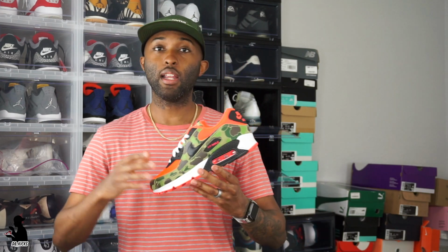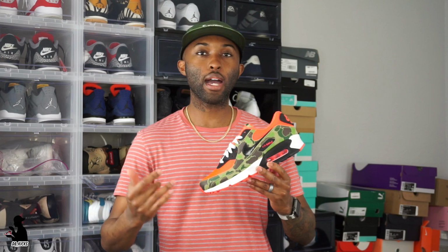Now, one thing I do want to touch on before we get out of here, I was a bit confused how they're using this Atmos print, but they're not really giving Atmos the credit. Atmos did promote the shoe, but if you really pay attention and look at the official name, it doesn't say anything about Atmos. The original did, so it's kind of weird how they just said, we're not going to use Atmos branding on it. Maybe that has something to do with the resale prices.